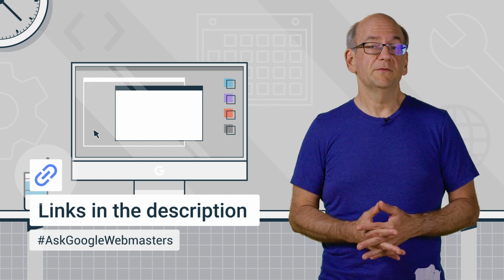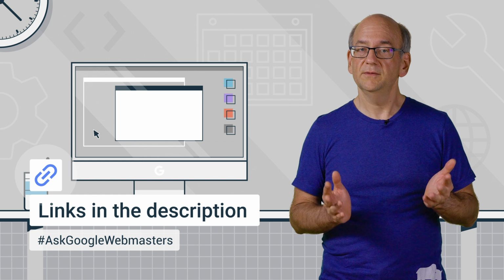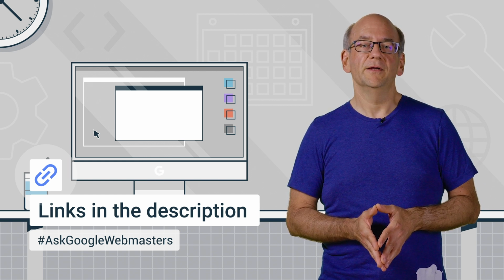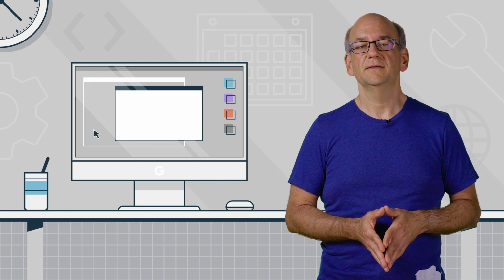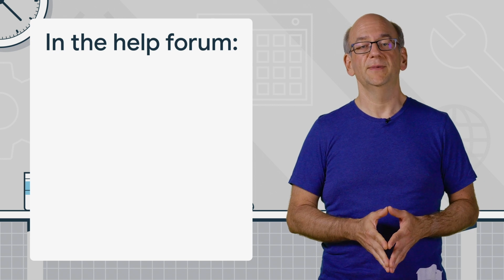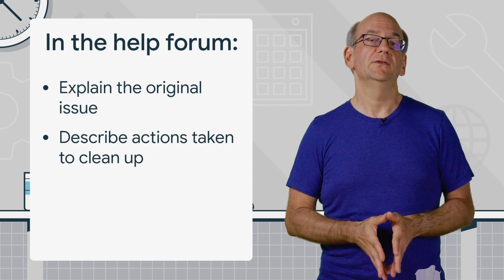In the forums, you'll find folks who have seen lots and lots of sites with issues that resulted in web spam manual actions, and you'll get input on things that you can either improve or fix on your website. When you go there, make sure to include all of the information you have about your website. Explain the original issue and what you've done since then to clean up.